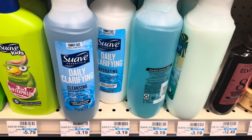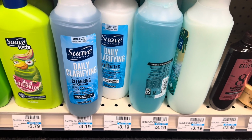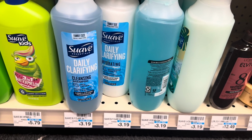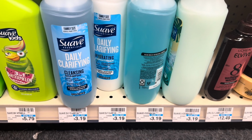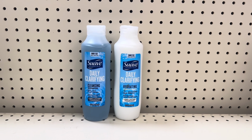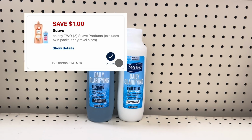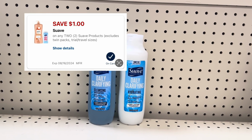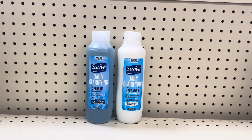The next deal will be on Suave Hair Care, and they're on sale for buy one get one half off, and when you buy 2, you get $2 extra care box back. Pick up 2 Suave Essential Shampoo and Conditioner, priced at $3.19 each. The second one with the 50% off will be $1.60. The 2 will total $4.79. We have a $1 off 2 digital coupon that will drop it down to $3.79 and you get $2 back, making both just $1.79 or 90 cents each.